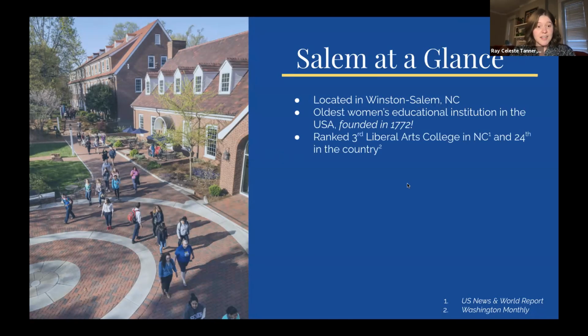We are a liberal arts college, like some of the other speakers here today. So you'll really be educated as a full student. You'll have classes in the humanities and the sciences and the arts, and make sure you're a really well-rounded student by the time you graduate. We're ranked number 3 of liberal arts colleges in North Carolina and 24th in the country, and we're ranked 10th in social mobility. So we are all about educating students and making sure that everyone has access to a high quality education.